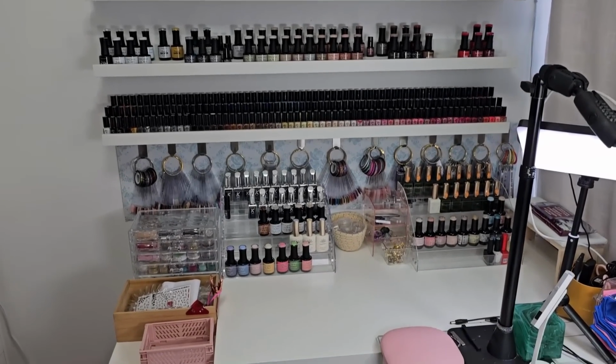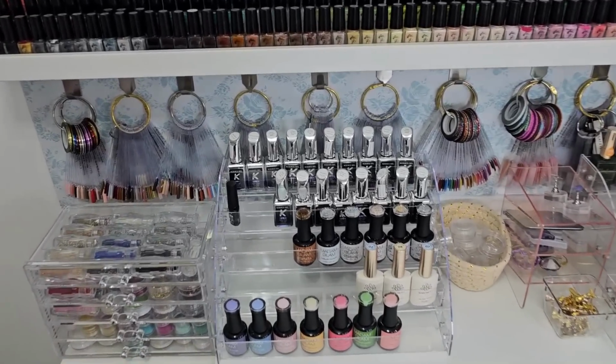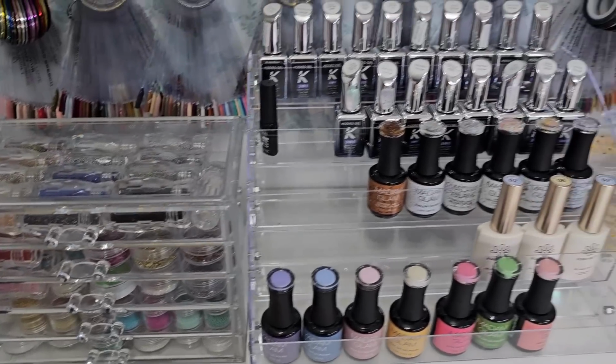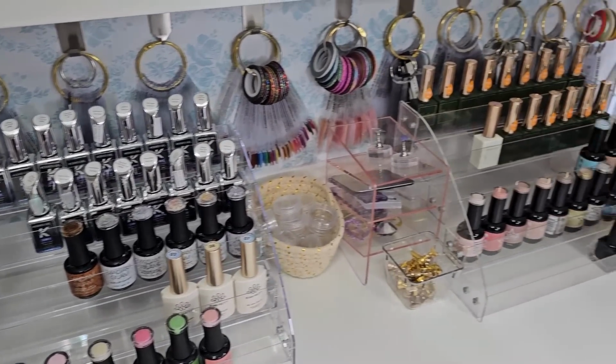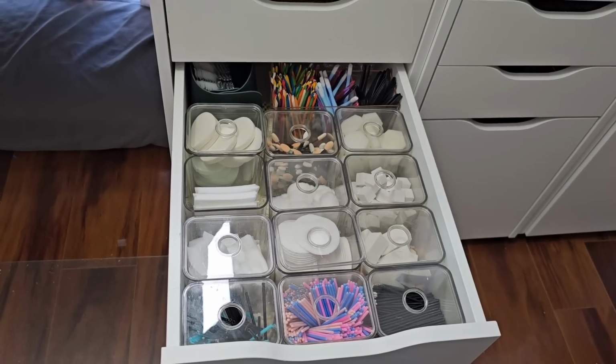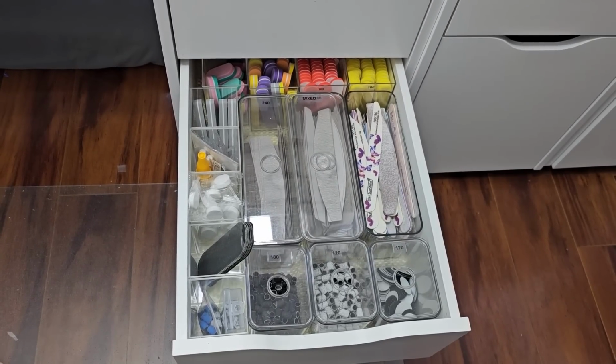Today's video is a stack pack full of nail organizing tips and tricks on how to organize your nail desk, as well as how to organize those tedious little things that we get in. So now is the time to grab a snack, grab a drink, and let's get started.